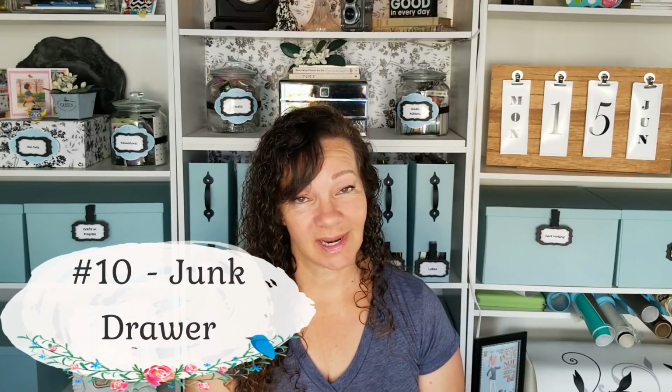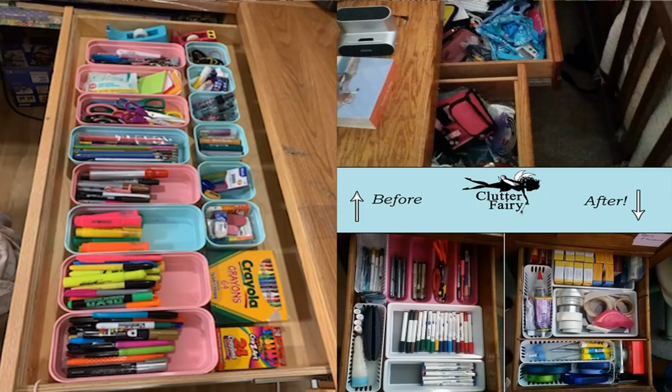Number 10 is my favorite thing to organize in a home, and that is your junk drawer. The junk drawer becomes this wonderful, magical place of everything. And it's always so much fun to go through these. And especially when I'm with the homeowner, I'll hear, that's where that is. So take a few minutes, collect some boxes from your recycle bin or some small bins that you might have lying around, lay them out, and start taking all of the likes with the likes in that drawer.